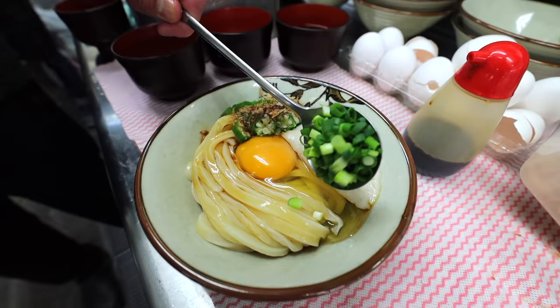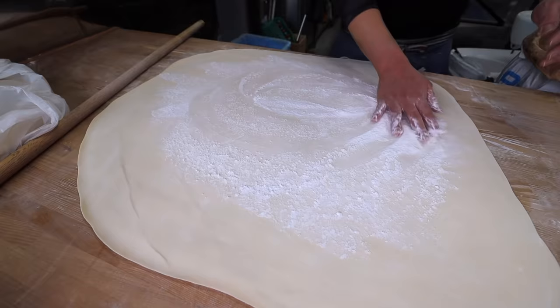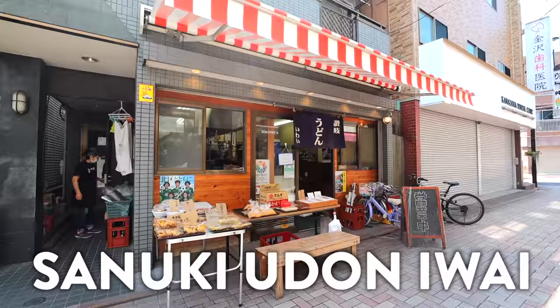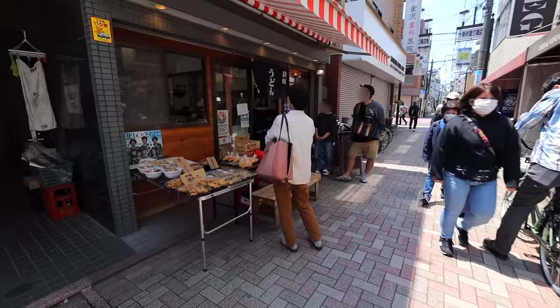Here we go. I'm taking you behind the counter at another family-owned Japanese restaurant to bring you the real-life story of how handcrafted udon is made. This time, we're at Sanuki Udon Iwai, a local favorite at Jujo Station in Tokyo. It's just a 5-minute walk from the station to the Jujo Ginza Shotengai.